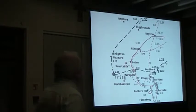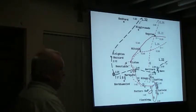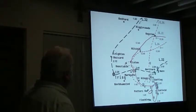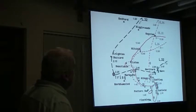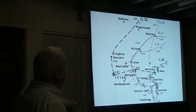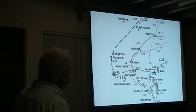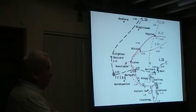The one that passed near Bedford was the L-32, and that passed between Bedford and Biggleswade. Cardington would be about there, so it was probably about 2 or 3 miles from the sheds of Cardington. It went down over Leighton Buzzard, Tring, Hertford and Ware, and all these symbols are bombs dropped. So it dropped a few bombs in Hertfordshire and then disappeared back towards the North Sea. The other, the L-16, had also come in from slightly lower down, went past Hitchin, Luton, Dunstable, St Albans, and then headed north, and again disappeared over the North Sea, somewhere over the Norfolk coast.